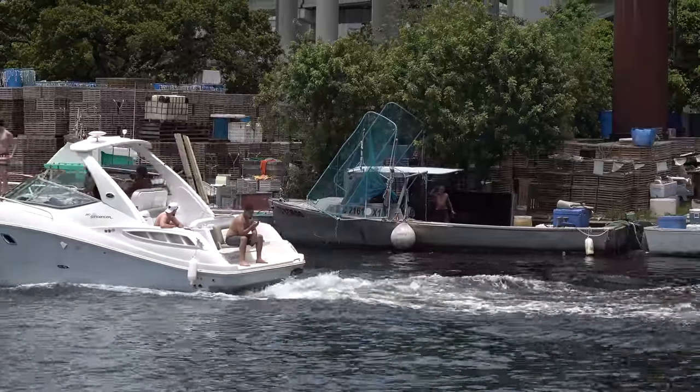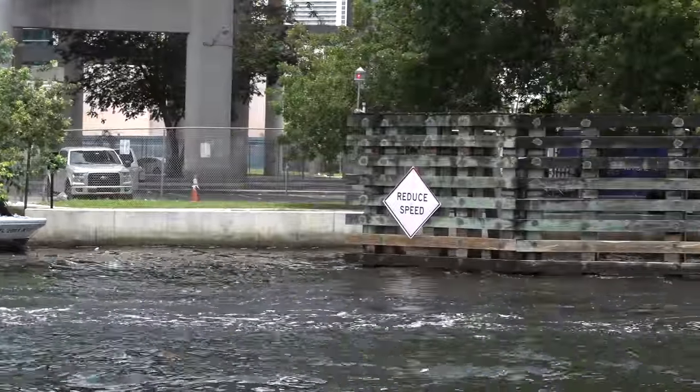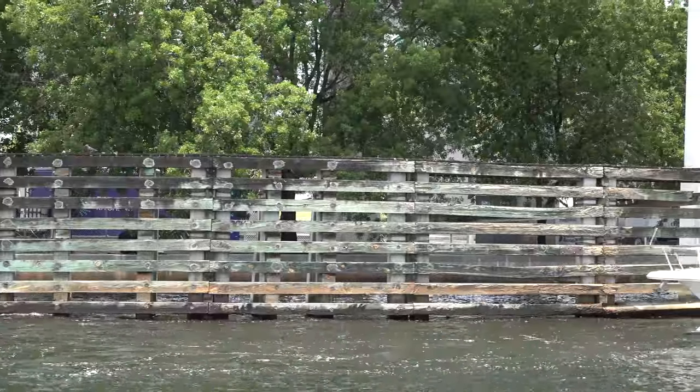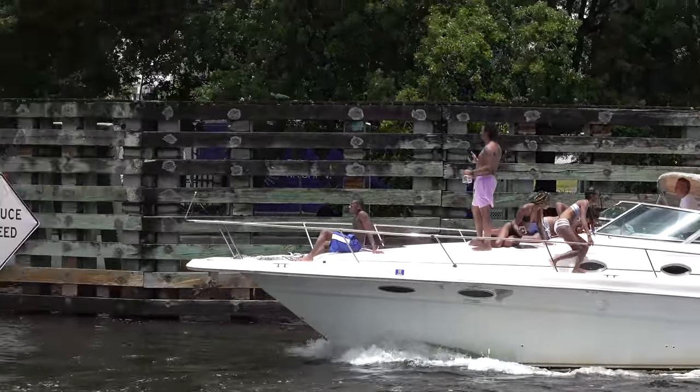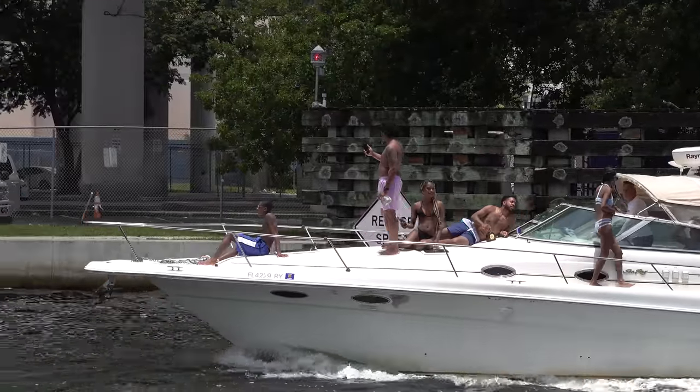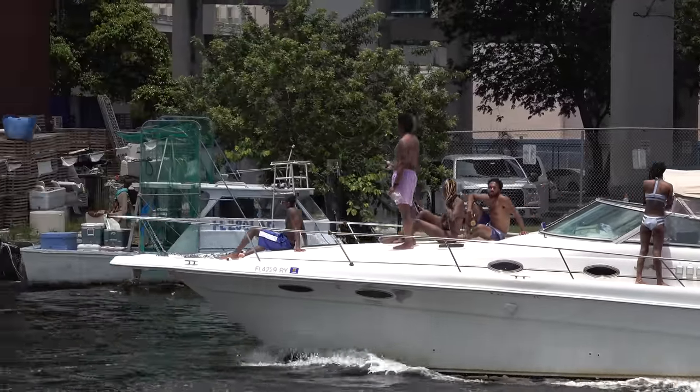We got two boats here, guys, coming through. Looks like the party is gonna go somewhere else. But some of them are starting to head in.